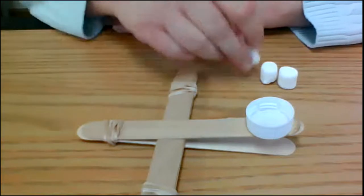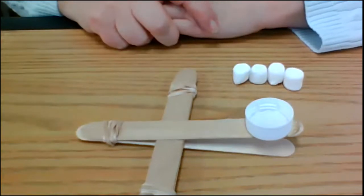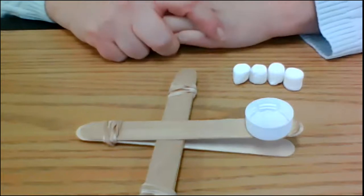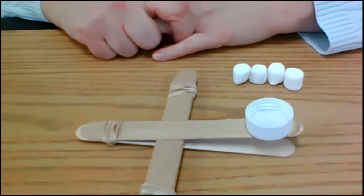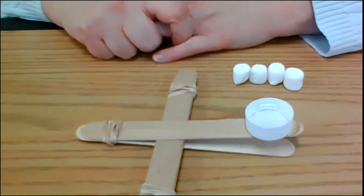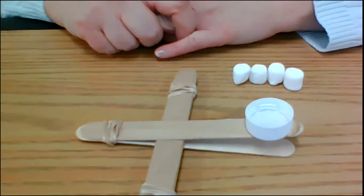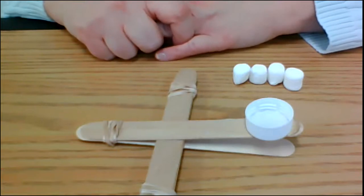So I'm going to use little tiny marshmallows for this experiment. You can use marshmallows. You can use M&Ms. You can use any type of really small candy. If you don't have small candy, or if mom and dad say no, you can't use that, you can use little pieces of cereal. Or if you don't have that, or mom and dad say no, you can also use little tiny pieces of paper to do this experiment.